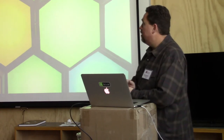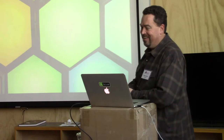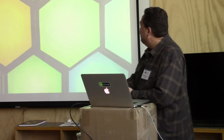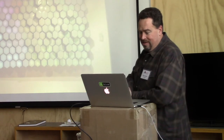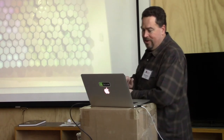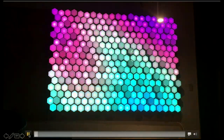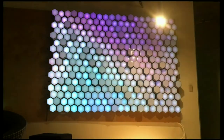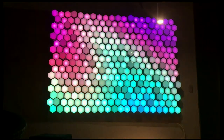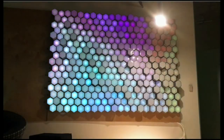And the other thing, doing this, literally we put it on the wall 15 minutes before the open house, and it all worked, which was great. It worked really well. Yeah, thanks. So the color is really quite vibrant. I've got a video here I can show you of some of the different patterns I have it doing. I was thinking that it might be slow with these long strands or other things like that, but I've had no timing issues at all. The bright light in the top right is just a light in our office that's kind of in front of the wall.